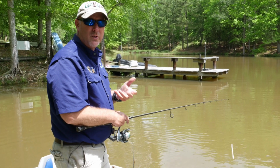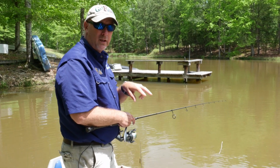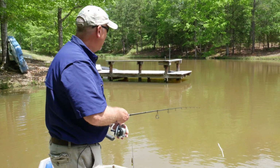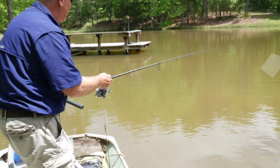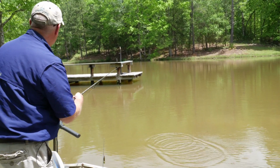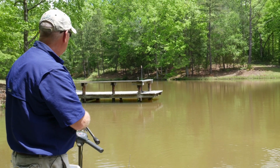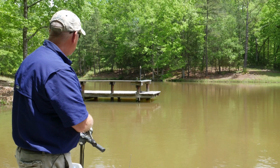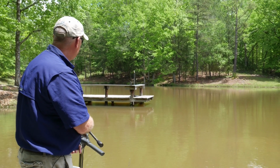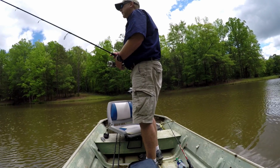You hear me a lot of times talking about skipping, and the key to skipping is 2 things: keeping your bait low and doing what I call a little sea cast. It kind of goes like this, and it looks like this. And that'll get a bait way under a dock, or way, you know, up beside a stump or something, and it actually looks like a little bait flitting. It works really good.